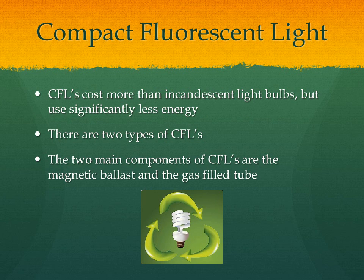Although CFLs cost more than incandescent light bulbs, they use significantly less electrical power and last 8 to 15 times longer. Another benefit of CFL lighting is their efficiency in warm climates. Only 30% of CFL energy is transformed to heat, as opposed to the 90% that incandescent light bulbs use.